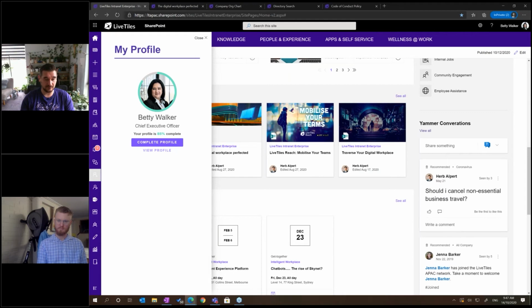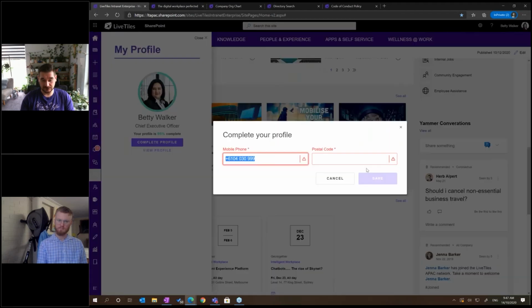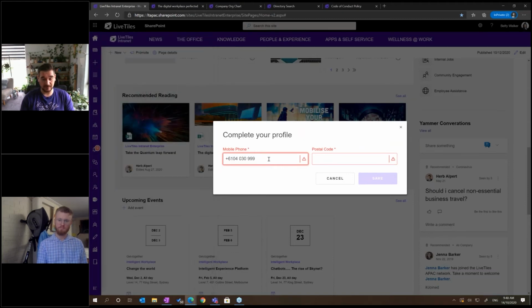So as you can see, I'm logged in as Betty. Betty's got a green circle that's almost all the way there, so it means she's almost completed her profile, right? What she's missing is her phone number. So as you can see, she's actually put in her phone number, but the problem with this is that it looks like she's actually missing a number. So if we add in one more number, I think, potentially, there's something wrong with it.